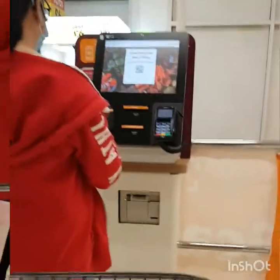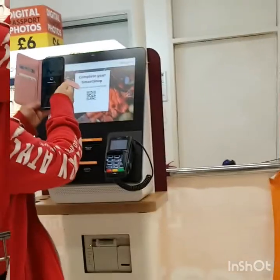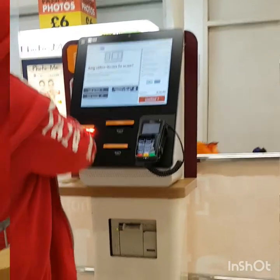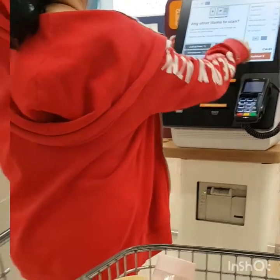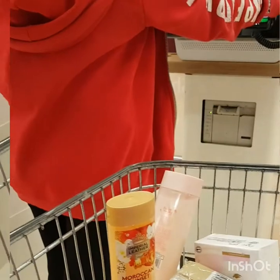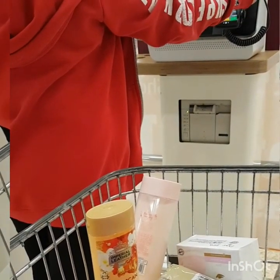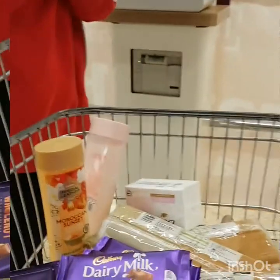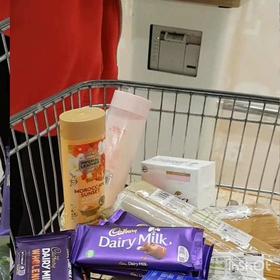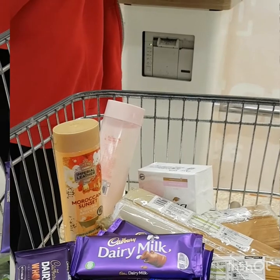Look at how my wife is doing there. She's scanning that one there. And then, yeah, it says the amount there. And then of course, she's going to put in her card details. So that's it, guys. So easy, so convenient. Unless you have some wines or alcohol in here. At the moment there isn't. So it's so easy.